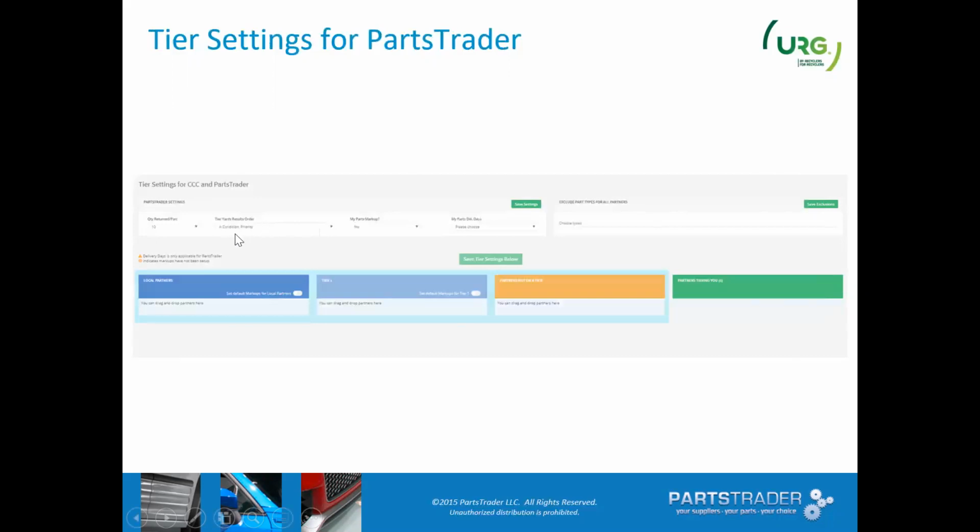So you can do A condition priority or you can do A condition lowest price. This is where you can choose whether you want your data to show up first or if you want the lowest price to show up first in those quotes. You can also choose markups for your own parts and select the delivery days. Then you just click save settings and all of those settings would reciprocate to PartsTrader. It's as simple as that.